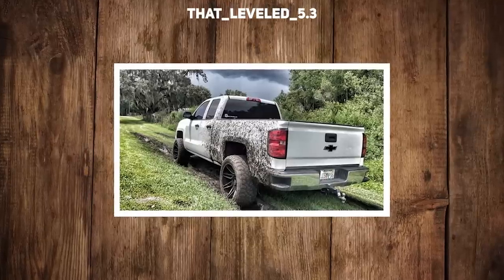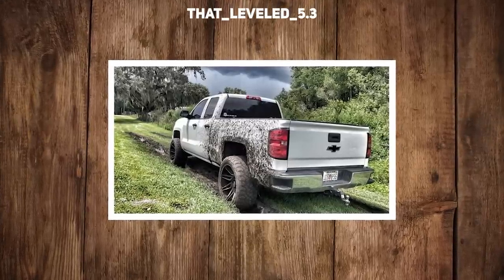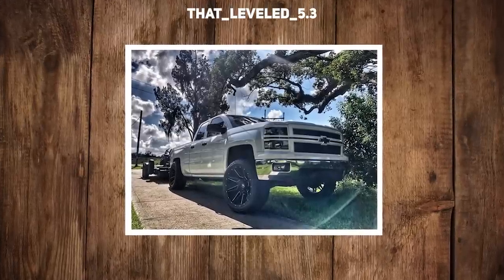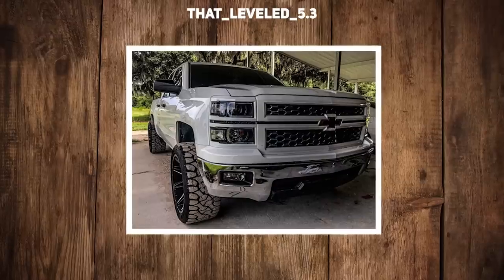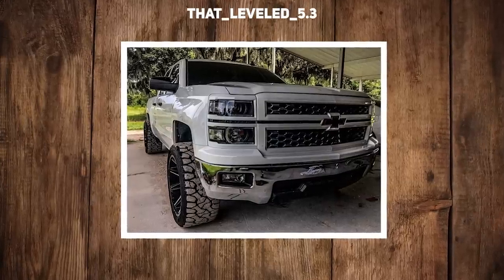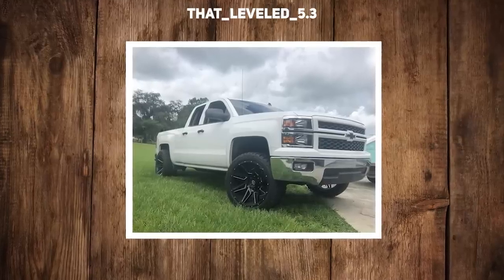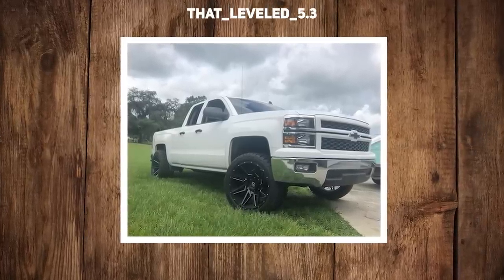So I'm gonna open up the old Instagram and we're gonna run through these. Starting off with that leveled 5.3, Jacob Nichols. This is his truck. I don't have all of the specs in front of me, so I can only say it's a 14 to 18 Chevy 1500. No, it's a 14 to 15. Oh, okay, because they had the refresh of the front end. But we'll just scroll through a couple of these pictures and get an idea what's going on here. What wheels are those? I don't know, but they're awesome.